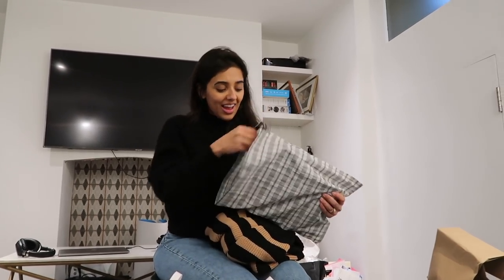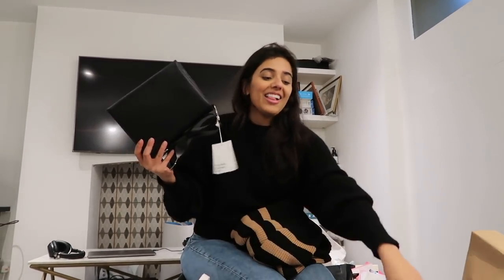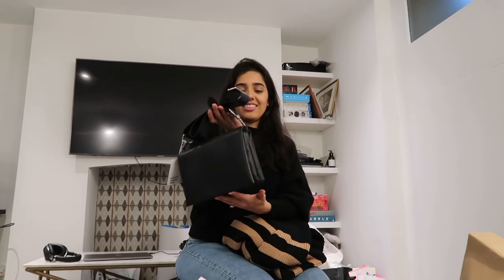Sorry guys, Omar's covering the mic, but I was basically saying I need an errand running bag because I feel a bit awkward with my Chanel going to Tesco and stuff. In the Peak District, I feel so stupid with it. Like, it looks so stupid. Anyway, I've got a new everyday errand running bag and I really like it.